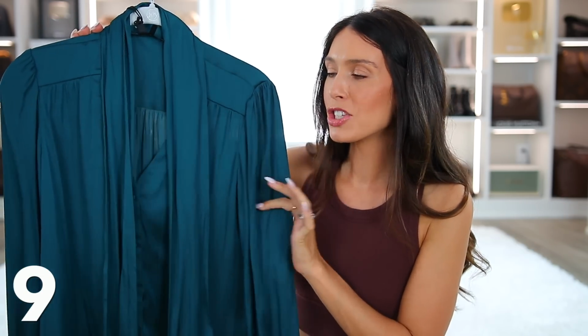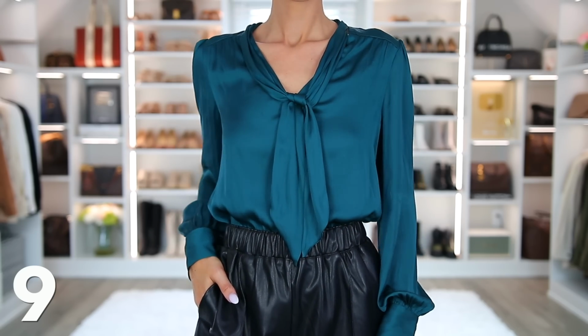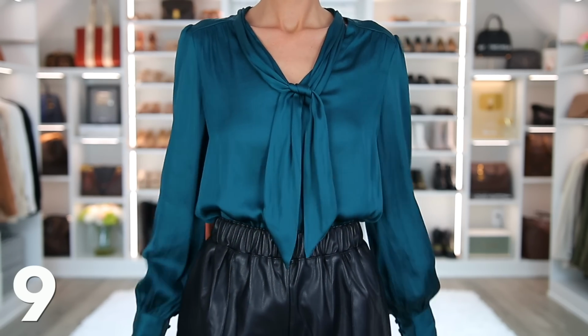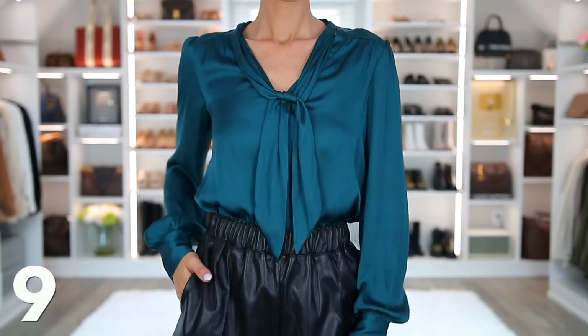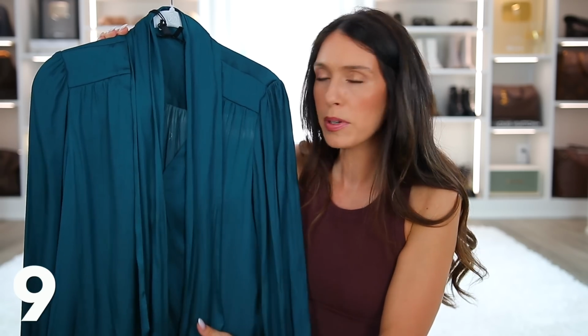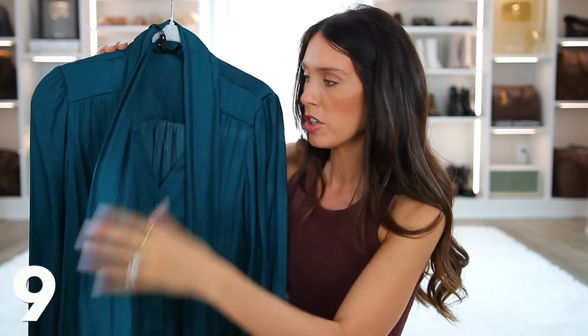And then we have this BP blouse, which is just really pretty. I imagine this for more dressy or professional occasions. It's just a pretty color too. I feel like on screen it's coming up maybe too blue when really it's an emerald green blue. But I love how silky and satiny it is. It's a typical button down blouse, but with these, I don't even know what they call it. You tie it in a little loose knot and it just drapes down in a really pretty way.